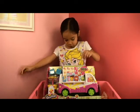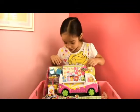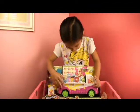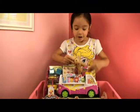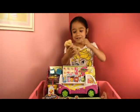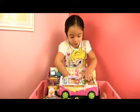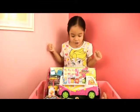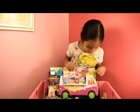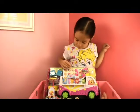Wow, that looks awesome. Ooh, I want ice cream. Does it come with real ice cream? Can you eat it? No. They're Shopkins. That looks really, really fun though, right? This is what the puppy looks like. There was a puppy in there. That's the driver. Oh, wow. So there's lots of ice cream and stuff? There's ice cream there and a little water bottle. Oh, it's Scoops. Scoops ice cream truck.